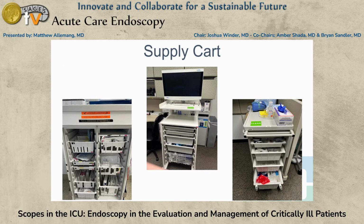The importance of an extra supply cart cannot be overstated. Having these pre-stocked with a lot of things that you're going to use in the ICU is important. You can even have a wireless secondary monitor to help when you're in a tight spot at a weird angle, just to get better visualization of whatever you're dealing with.